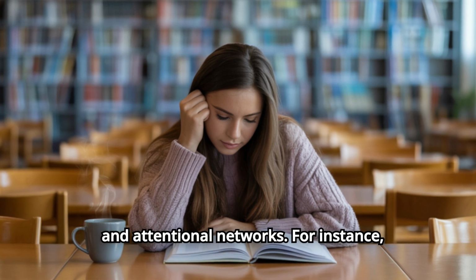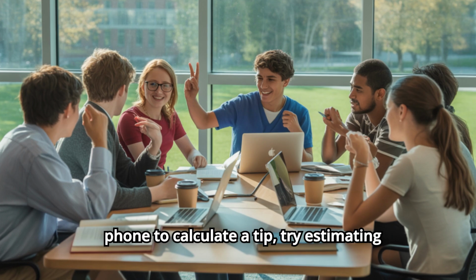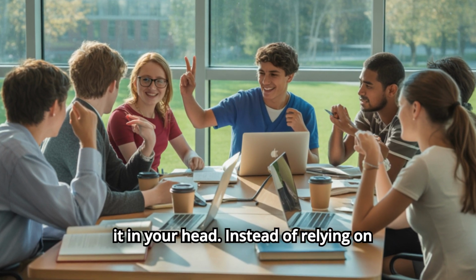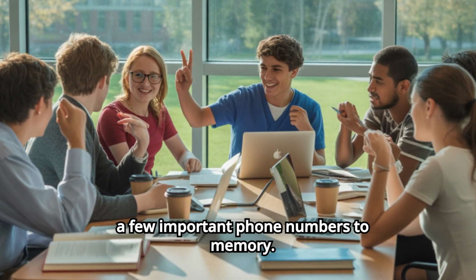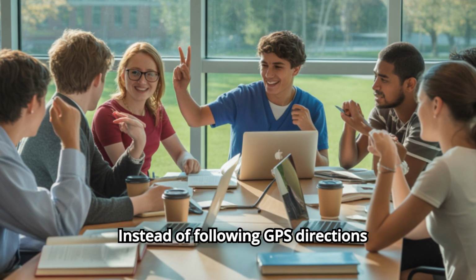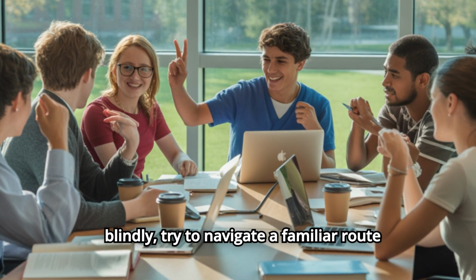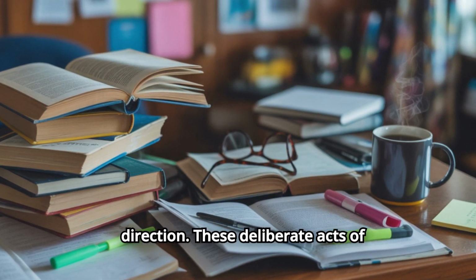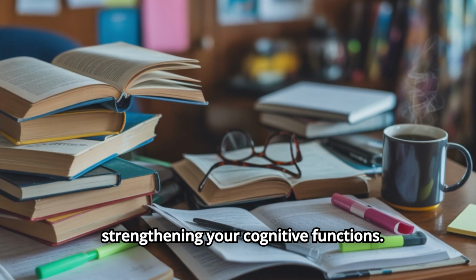and attentional networks. For instance, instead of immediately pulling out your phone to calculate a tip, try estimating it in your head. Instead of relying on your phone's contact list, try to commit a few important phone numbers to memory. Instead of following GPS directions blindly, try to navigate a familiar route using your internal map and sense of direction. These deliberate acts of mental effort are powerful exercises for strengthening your cognitive functions.